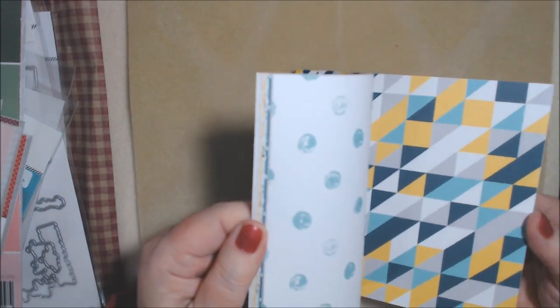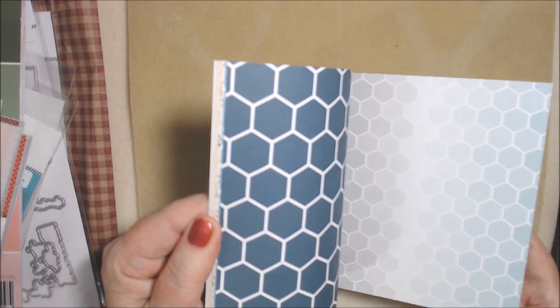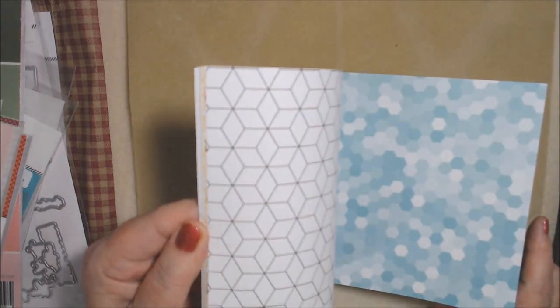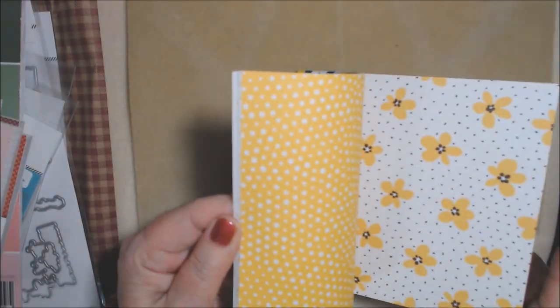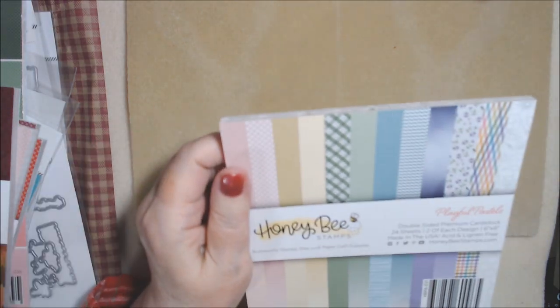Anyway, it just repeats. I like that one, and that one, and that one too, and that one a lot. I really like this whole pad, so I don't know if I have it already. Maybe I'll gift one, because there's an event coming up in January that I may be wanting to gift.